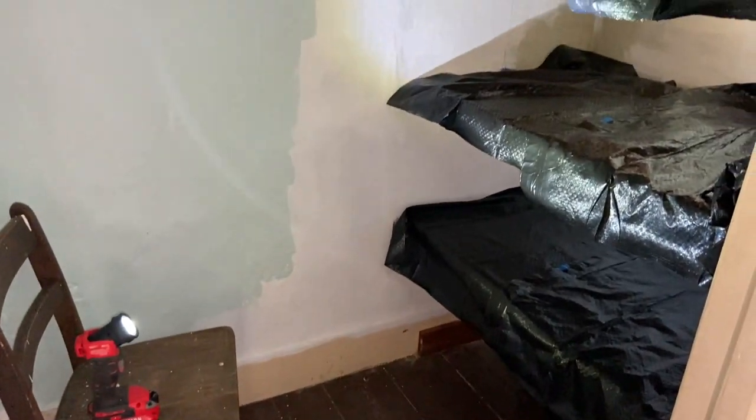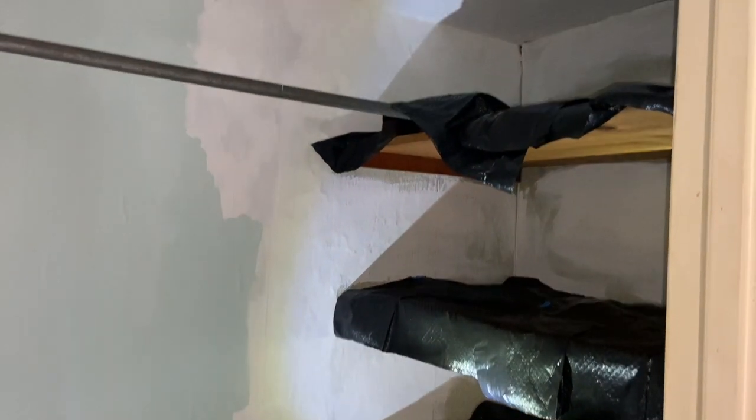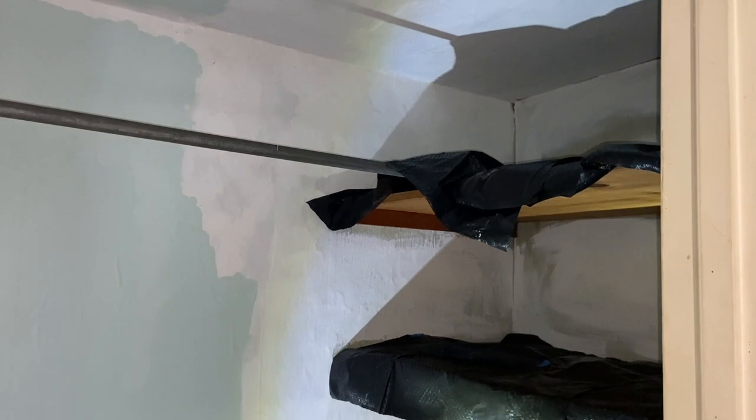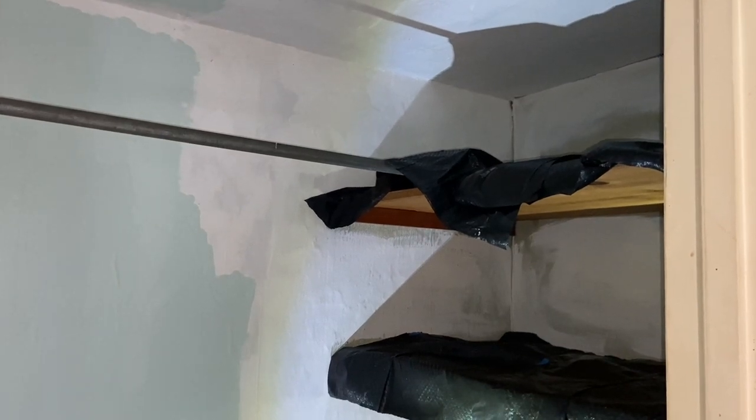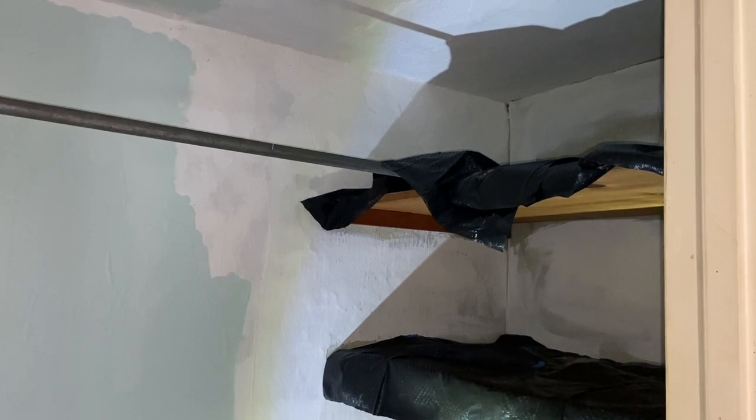All right, so this is what the garbage bag protection looks like while I go in there with the roller, so I don't ruin that wood with all the paint spots. The splatters, gotta protect that. Now that I've committed to keeping it wood, gotta protect it.